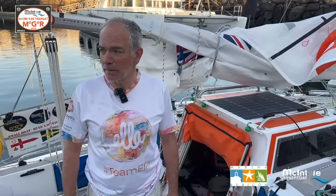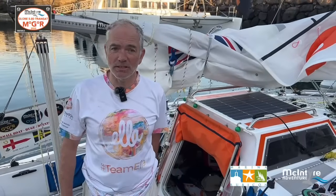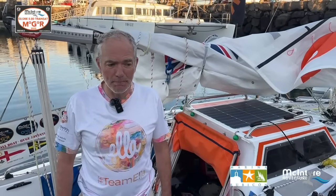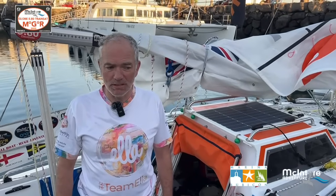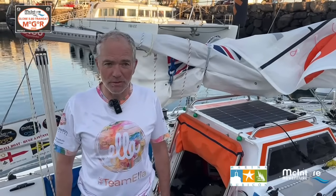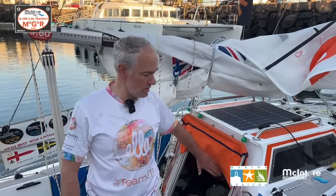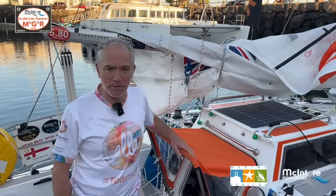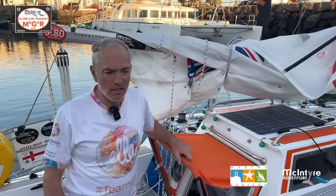That was interesting. But actually, it gave me a real chance to test the boat in slightly more difficult conditions. So that was good. No water down below. A lot of water on the boat, but I had this closed, that open, and there was nothing in the boat at all. So that was good.